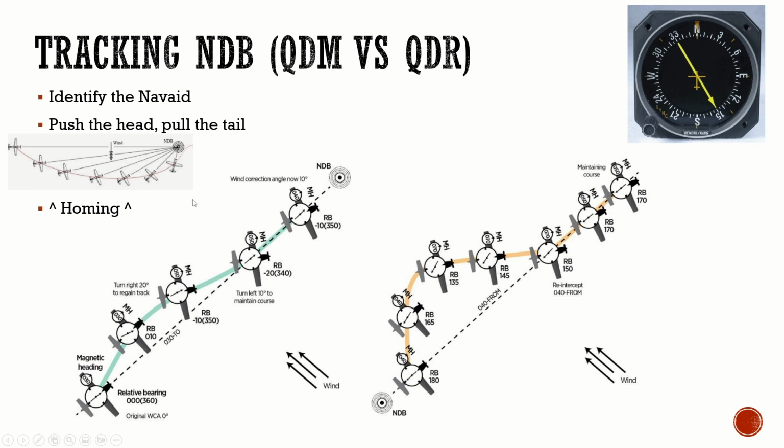So there are two methods that you can do. You can either track the NDB radial, which I will describe a little bit later, or you can home on it. The homing means that you keep that arrow pointing straight up at all times. What it results in is this ground track if there is any wind. Because you're pointing straight, right? The wind will offset you a little bit, so the needle, in this case, will move left. So you need to correct it. You turn a little bit to the left, so the needle still points straight up to the NDB, and this is your final ground track, which is obviously not very elegant, I would say.